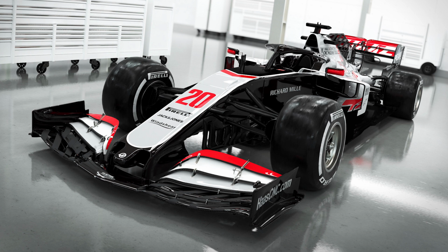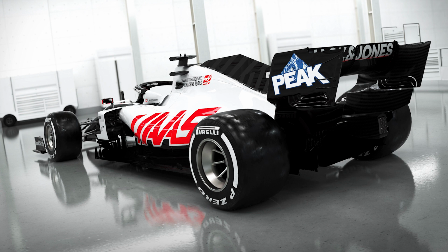Rich Energy is gone. The whole mess of whatever Rich Energy is, generally speaking, still no one's really sure what that is. But the Rich Energy logos have all gone, and we are back to the HAAS grey, black and red that personally I've come to love over the past couple of years in the world of Formula 1.